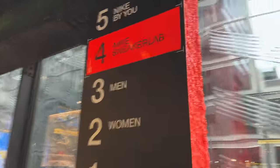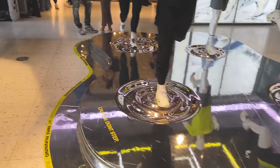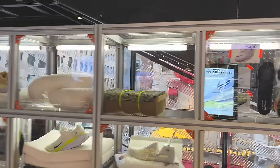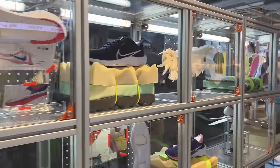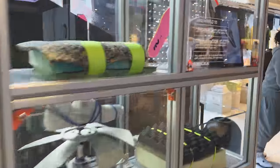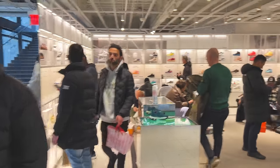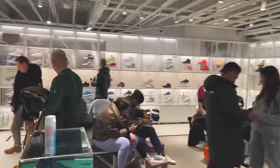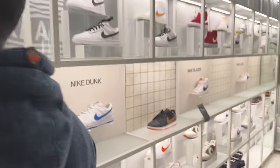Here we go. The floor I've been looking for, the Nike Sneaker Lab. Let's see what we got over here. Okay, they didn't switch up the display since last time I've been up in here. This is fire for the running section. We got the history in the display, all different shoes, the foam. I like this, I like this. This is dope. Okay, over here in this section, you got a lot of Nikes. See some basketball stuff too. Let's see what options they got over here.